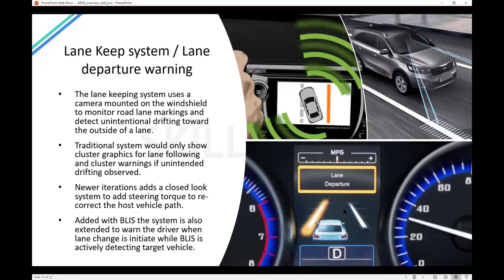And different OEMs have different approaches for this warning. Some OEMs will send out a message on the cluster. Some will also give steering feedback, so there will be a small amount of vibration on the steering to alert the driver that, hey, you are crossing the lane lines. And in some modern cars, we also have a power steering control module, which will give a correction torque to the steering. That means if the car is drifting, then the steering will try to turn it automatically and bring it back within the bounds of the lane.